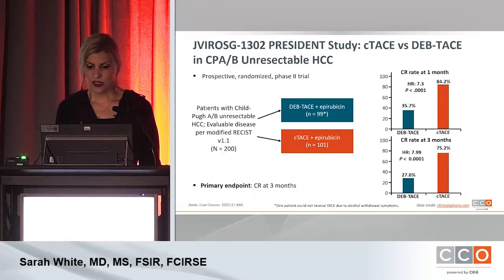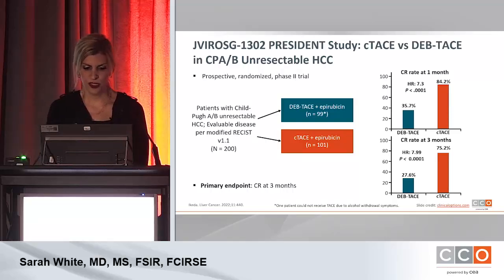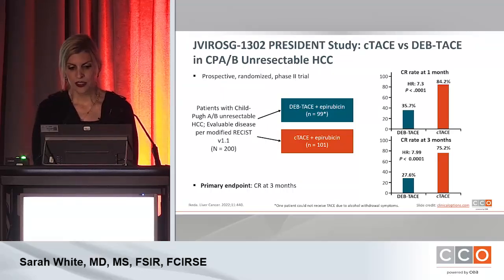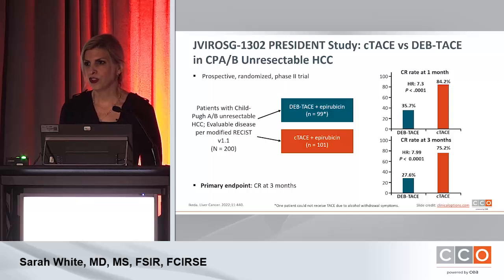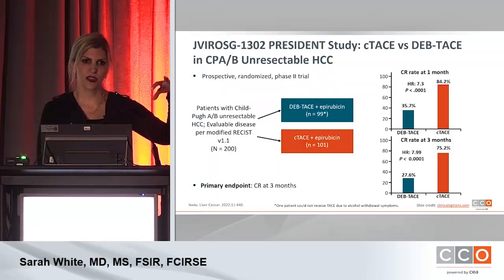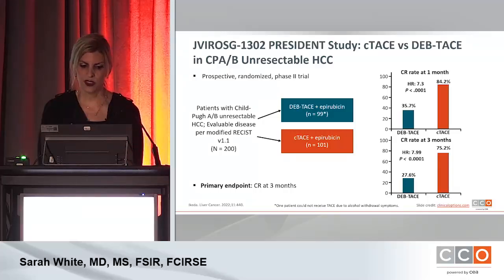This was a really interesting study that came out of Japan. It was called the President Study. It's a recent study that Dr. Arai ran. And they looked at drug-eluting bead versus TACE. And so it was always the age-old question, do we put beads in there, or do we put chemoemulsion, or does it matter, or which one does the interventionalist do? And what Dr. Arai's study showed was that really you should be doing chemoembolization, and the theory is that you have a liquid, and that liquid is able to penetrate deep into the tissue of the tumor and kill that tumor with sustained response. And that's what he proved in this study.